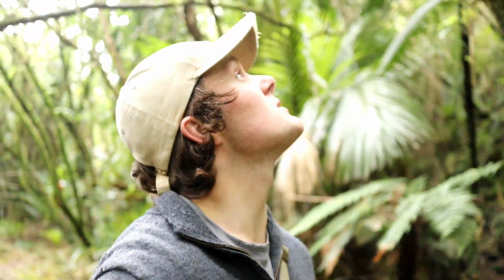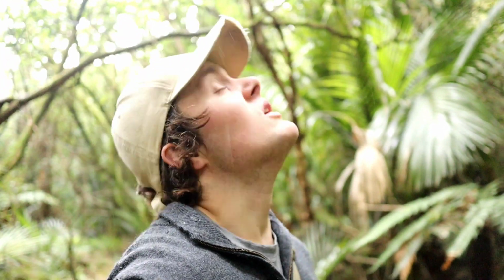Hey guys, back out in the bush. It's currently raining. It was nice and sunny when I started this day hike, but the weather's really packed in. I'm trying out a new canteen carrier today. It's working really well, and I'm currently hiking to a clearing where I'm gonna sit up and have some lunch. Looks like it's gonna be wet instead of sunny, but that's all good.